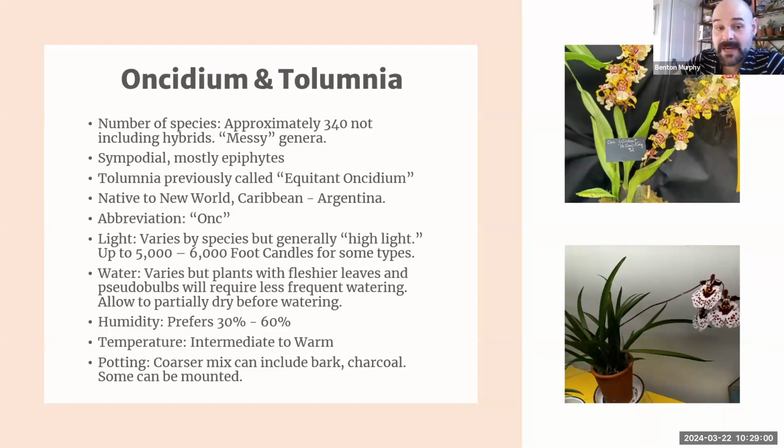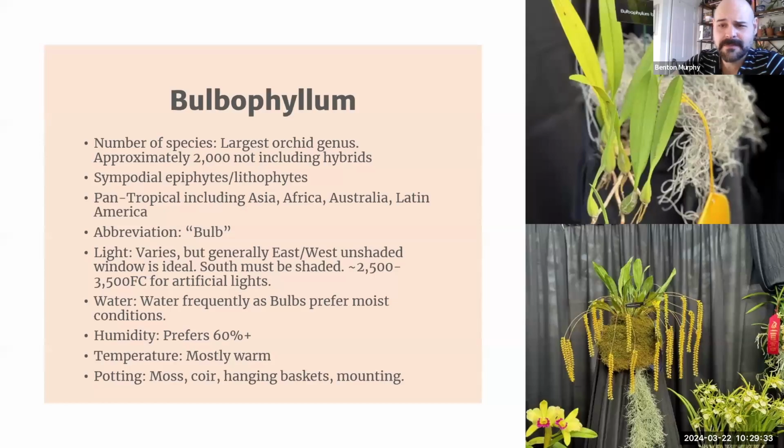From a humidity perspective, these are some of the orchids that can deal with the drier environment. So they can deal with a humidity down to 30%. Temperature, we're talking intermediate to warm, again, 70s or 80s. And the potting mix, depending on the specific species, can be coarser. So we're talking about bark mix, even charcoal. Folks use some charcoal. My little Tolumnias are potted up in charcoal in those terracotta pots. They're great species. I cannot recommend Oncidiums enough.